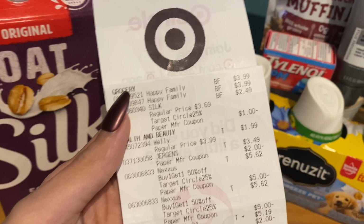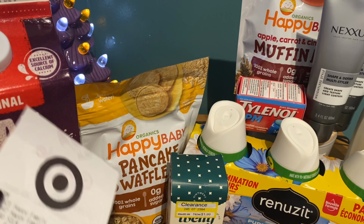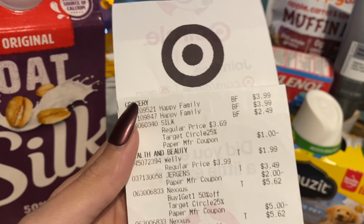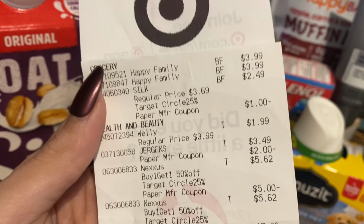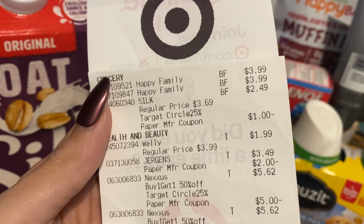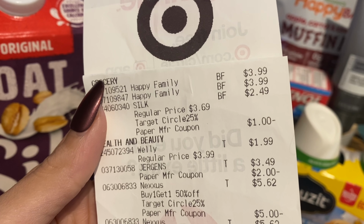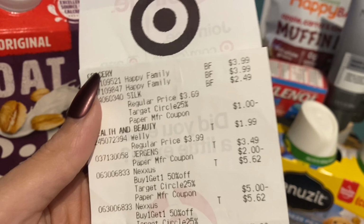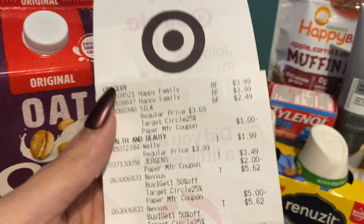So you can see right here on my receipt, the Happy Family, those were the baby pancakes and waffles and the muffin mix. Those were $3.99 each, no coupons or anything on those. The Silk, it was $3.69 originally. With the Target 25% off, it put it down to $2.49. Plus I used that dollar printable coupon, so I ended up paying $1.49 for that and getting that $1.50 back on Ibotta, so an easy freebie right there.